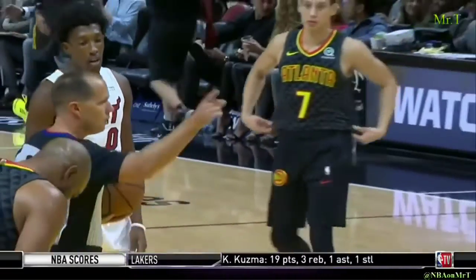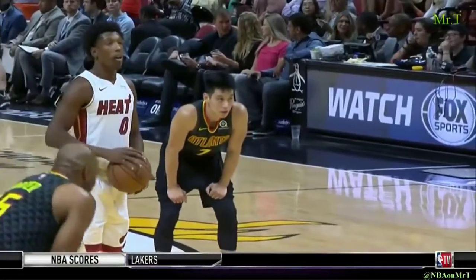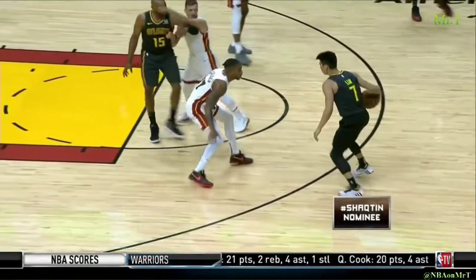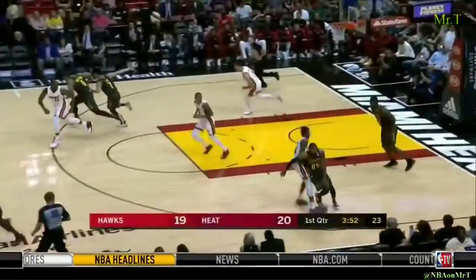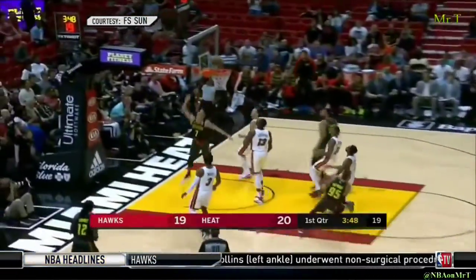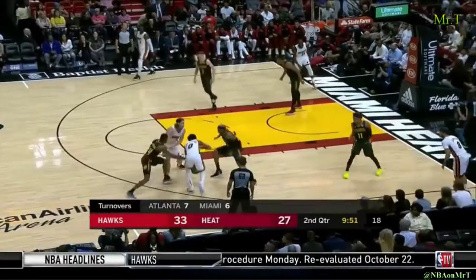We got the Heat and the Hawks wrapping up the preseason, and Jeremy Lin, wrong shorts. It's okay. We saw that from the Charlotte Hornets the other day. Somebody forgot to wear their jersey. Jeremy Lin, new year. Go change. Gotta get the right shorts on there. Lin and the Hawks in Miami take on the Heat, and oh, there's Jeremy Lin. Right shorts. He's playing well with the right shorts.